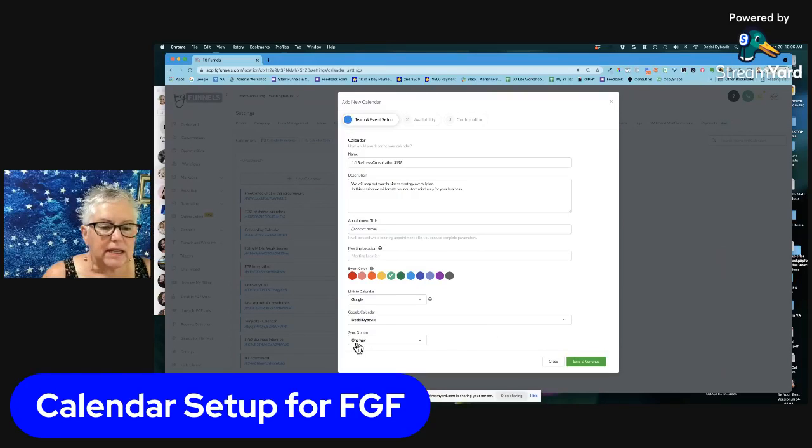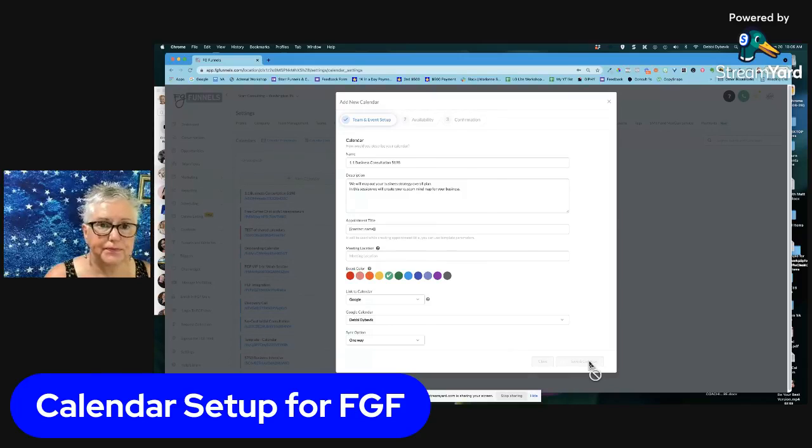And then the sync option, you always want it just one way. All that means is anything that gets scheduled under Funnel Gorgeous will end up on your master Google Calendar. If you had it syncing both ways, anytime you created something on your other calendar, it would populate on this side, and you don't want to see that. So just leave it one way. And then we just save and continue.